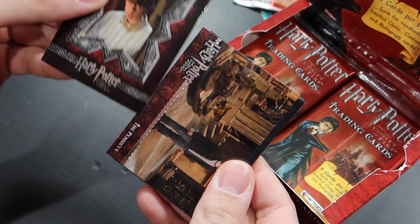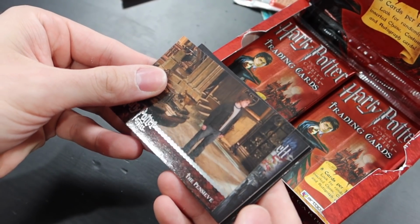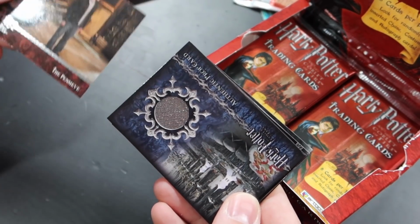There's Neville. Let's not rush this. Is this the rare card? This is the rare card, I think. It is... a prop card! We got a prop card! Prop cards are actually the rarest of the three cards that you can get: the autograph, the costume, or the prop cards.